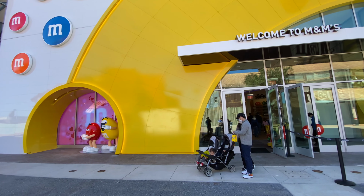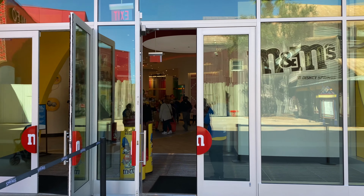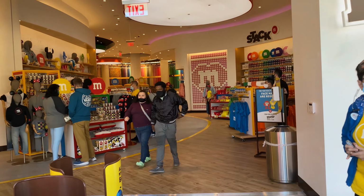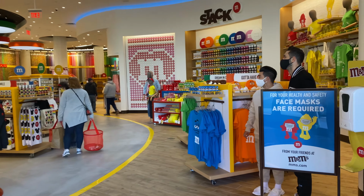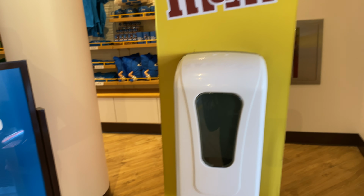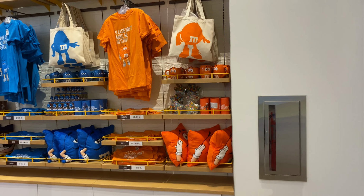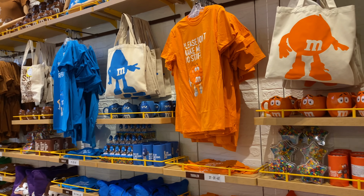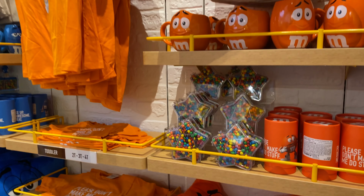Well, let's go inside. I've actually never been in the store before. This is gonna be my first time in here as well. So let's check it out. And here we go. Hello, how's it going? Oh my goodness, as soon as I walk in, you can just smell all the chocolate. It smells so much like chocolate. I am digging it already. It's perfuming right through my mask. And I'm all about it. So tons of M&M merch here, obviously.